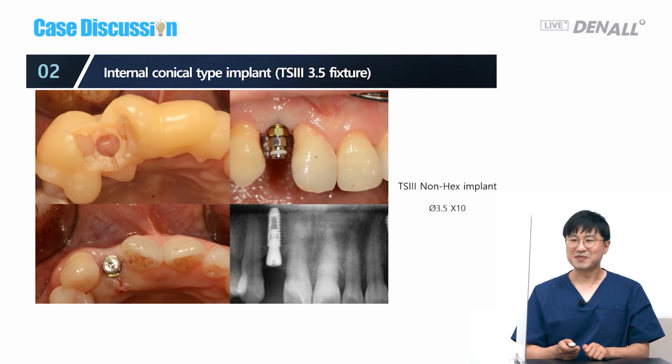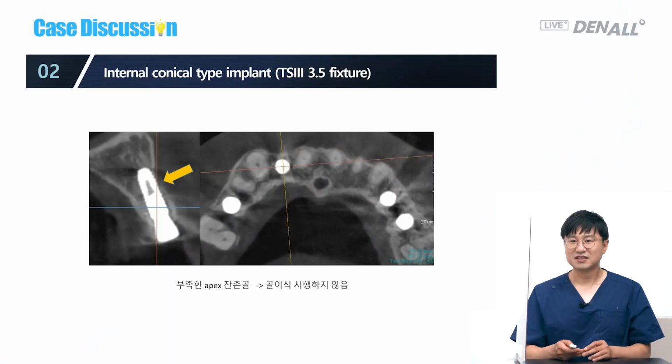Psychologically, 3.5 diameter non-X fixture is my limit. That is resistant to fracture. Psychologically, I feel comfortable with that as the limit. I was impressed by Dr. Kim's placing of an implant in a very narrow reach. It was very impressive. There's less fracture risk in the anterior region, but still 3.5 millimeter is the smallest one that I use for psychological comfort.